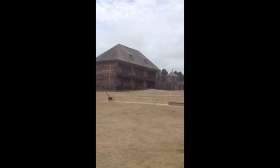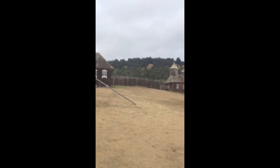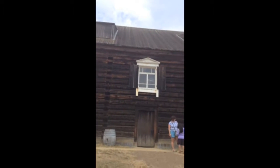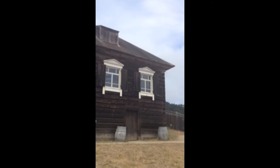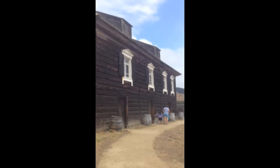The enclosure originally had 9 buildings, but only 6 have been reconstructed. The reason for this is these were the only buildings with detailed descriptions of what they looked like and exactly where they were. This is the Kuskov House, named after the first manager of the fort. It served as Kuskov's office and a storeroom for weapons and valuables. The building was either destroyed or taken apart before 1906.